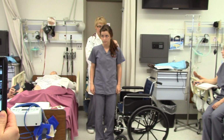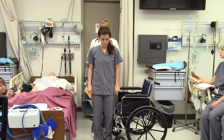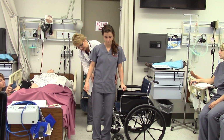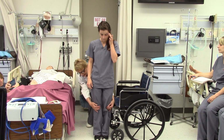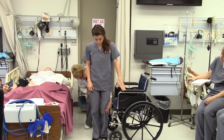Curvature, masses, tenderness, ecchymosis. All right. And then how about your hips? Are you having any pain in your hips? If you lift one leg at a time, I can feel for crepitus. All right. And then the same with the knees. If you bend your knee one at a time, I can also feel for crepitus.